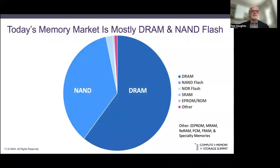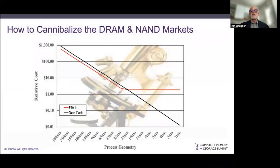How will they do this? This chart shows how emerging memory companies have been hoping things will develop. On the horizontal axis, we have processes in backwards order, running from large on the left to small on the right. This roughly follows the timing of these process nodes. On the vertical axis, we have a log scale of memory prices. When we build a chart this way, then Moore's law becomes a straight line, with relative price per megabyte falling in proportion to the process geometry.